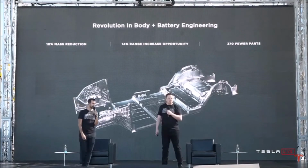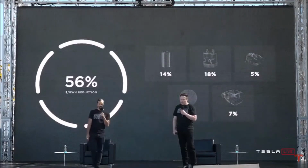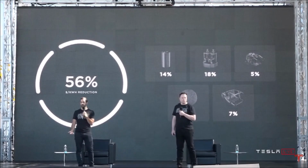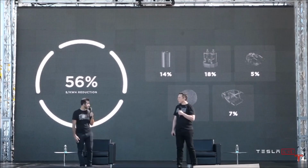Like I said, 10% mass reduction in the body of the car, 14% range increase, 370 fewer parts. And in addition to the improvements we just said on enabling additional range and improving the structural performance of the vehicle, it is worth another 7% dollar per kilowatt hour reduction at the battery pack level, bringing our total reductions now to 56% dollars per kilowatt hour.